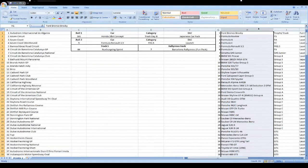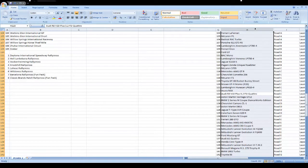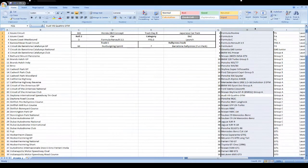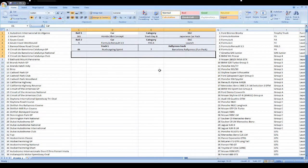For instance, if I do KTM in this list, only the GT4 is there, and of course if I do the Audi, that's the 90, that's the e-tron, that's the R8, that's the Road R8, and the A1 Quattro from Road F, and the Rallycross one. But of course the Group B one is no longer there. I won't prove that every single episode, but just to go to show that I have to make that amendment, which makes these roll again anyway.